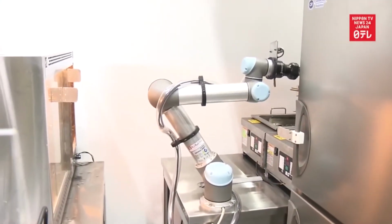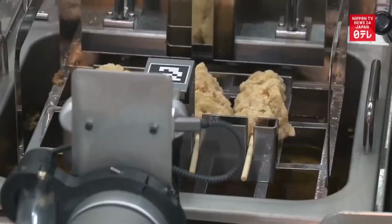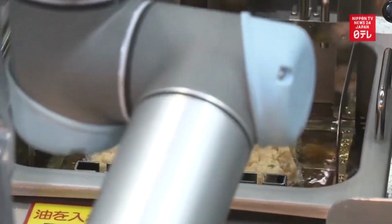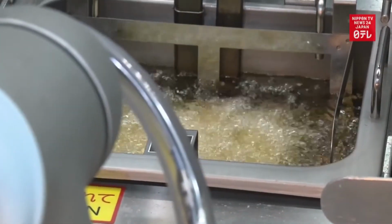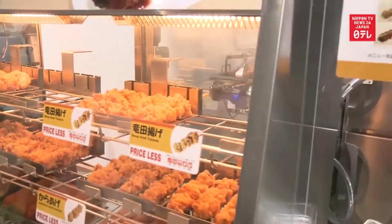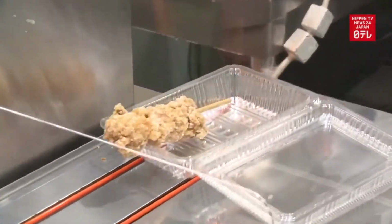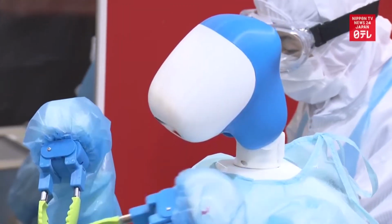Japan's newest food prep robots could help out at the country's short-staffed supermarkets and convenience stores. This one can take ingredients from the fridge and fry them. When customers order from a touchscreen, it serves the food. The machine is small enough to do its job in limited spaces, like behind the register of a convenience store.